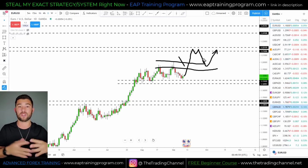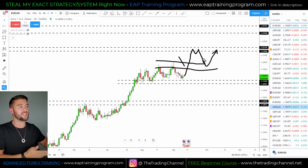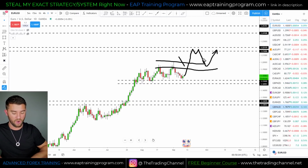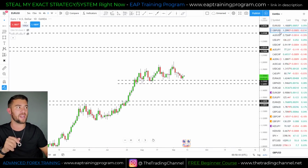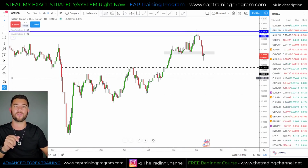And we're going to go through the rest of the pairs rather quickly. I just wanted to explain all of that to you, but now you know what I'm looking for here on the euro dollar. Let's go ahead and take a look at the pound dollar now. And we'll talk about everything I'm expecting out of that pair based on the same form of analysis. Let's start off with a blank chart.